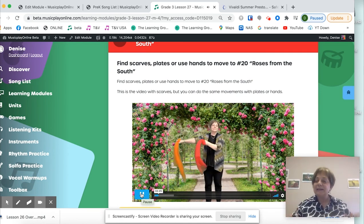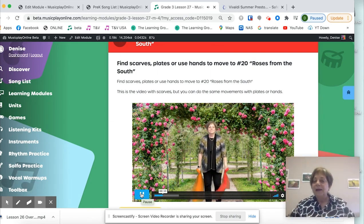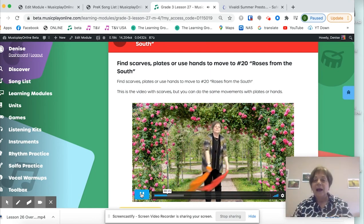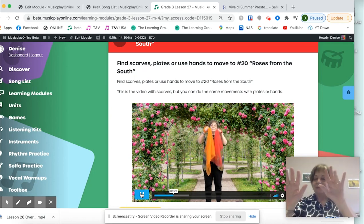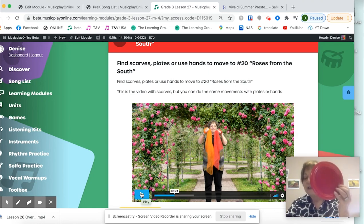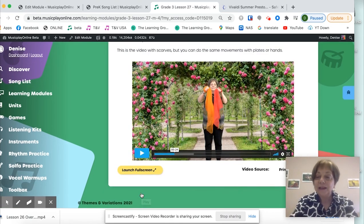I can do my hands. And it feels much the same. Kids love scarves. Round. And if you have plates but you don't have scarves, you can certainly do it with plates. But like I say, plates, scarves, hands. The idea is getting kids to move and experience the music. So that's lesson 27, grade 3, for March week 4. I hope you enjoy it.